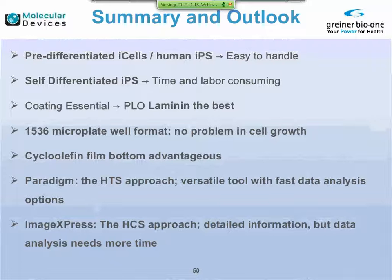However, we think it's much too time and labor consuming, and also too expensive, or relatively expensive due to the media and consumables we need, mainly the media. And coating is essential for the cells. PLO laminin was the best, and every test worked very, very fine in 1536-well microplate format. It was never a problem in cell growth, cell attachment, or whatever else. And due to this, we can say also 96- and 384-well plates, this is not an issue.